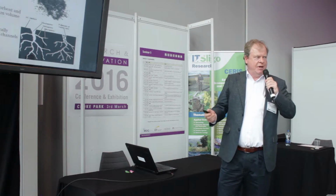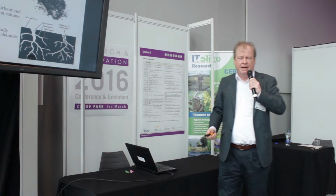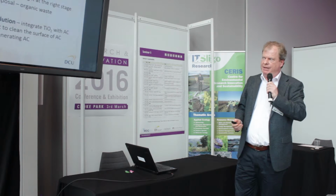However, again, I've already discussed the problem with it: once it gets to this state where all the pollutants are there, all sites are saturated, it has to be either disposed of or thermally treated to remove all the pollution and reactivate it. And again, that's mentioned on this slide in a bit more detail.